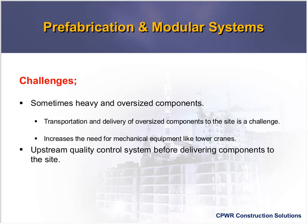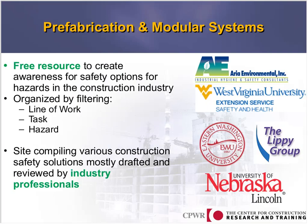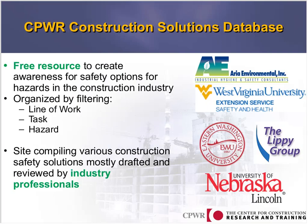To minimize the transportation and the risk of transportation, one idea would be minimizing the distance between the production shops and the construction site, especially for larger projects, that the contractor or the owner of the project can think about. So with that, I conclude the first part of the presentation, and Chris Lee will show us two of our new solutions about a prefabricated concrete formwork system, and he will walk us through the steps of the construction solutions database. Thanks, Chris.